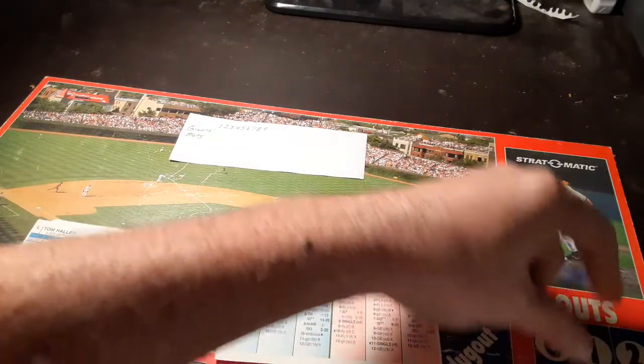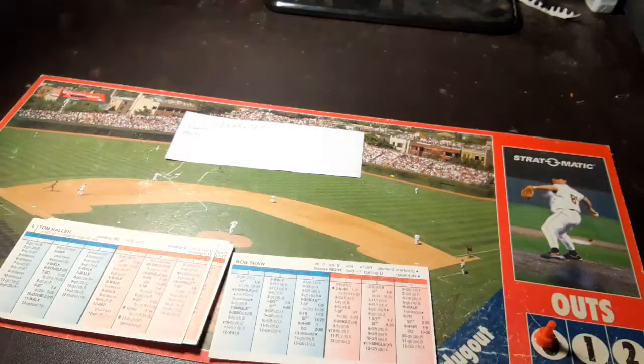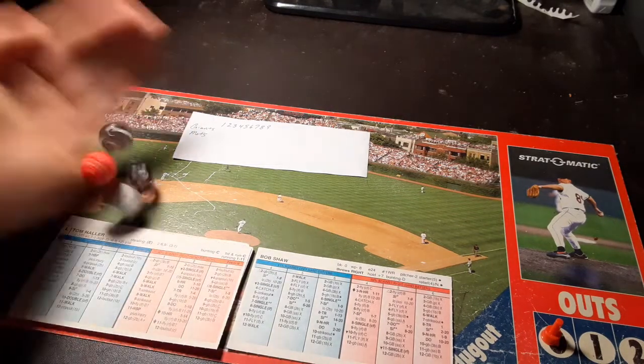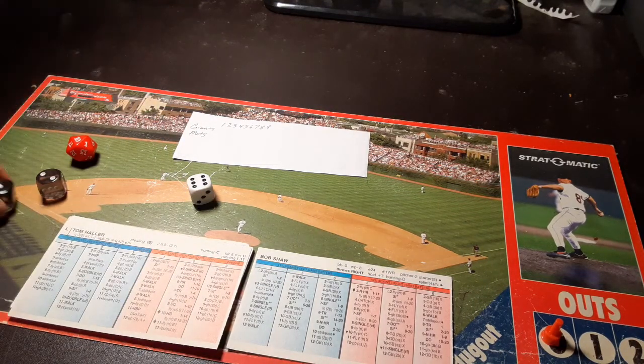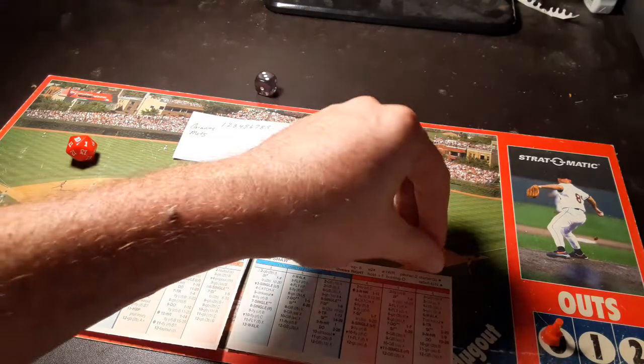And let me get this on the outs. And here is Tom Haller, the catcher. 6-3, that's a pitcher X. And Shaw is not in the top three or the bottom three, so that will be an error check. He's an E24. Usually not very good. Ooh, E24 and a 7. No, he bobbles it, and Haller reaches on an error. So this has gone pretty bad here for Shaw to start the game.